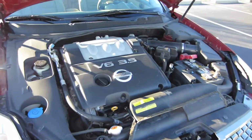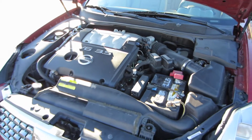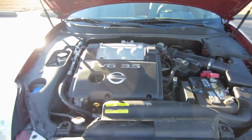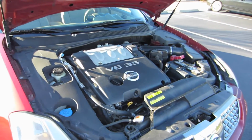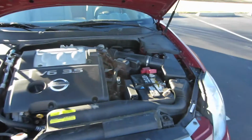So coming underneath the hood, you do have Nissan's 3.5-liter dual overhead cam V6 engine. It does produce 265 horsepower and 255 pound-feet of torque to the front wheels through a 5-speed automatic. And as I said, this one only has around 62,000 miles. Let's check out the interior.